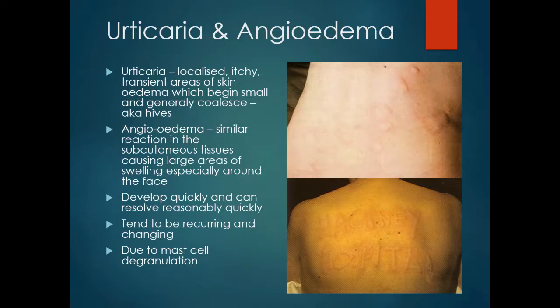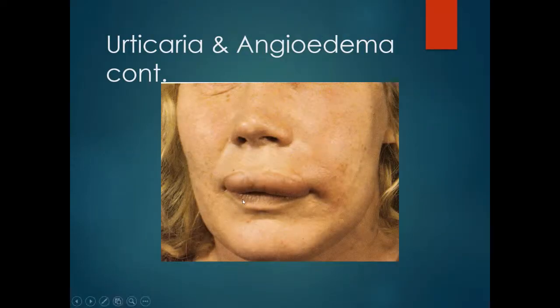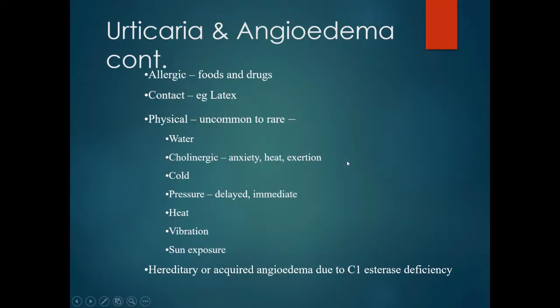Hives or urticaria is due to mast cell degranulation, causing leakage of fluids into the subcutaneous or dermal spaces. Here is angioedema, where you have quite prominent subcutaneous swelling of the upper lip. And there are a number of different causes.